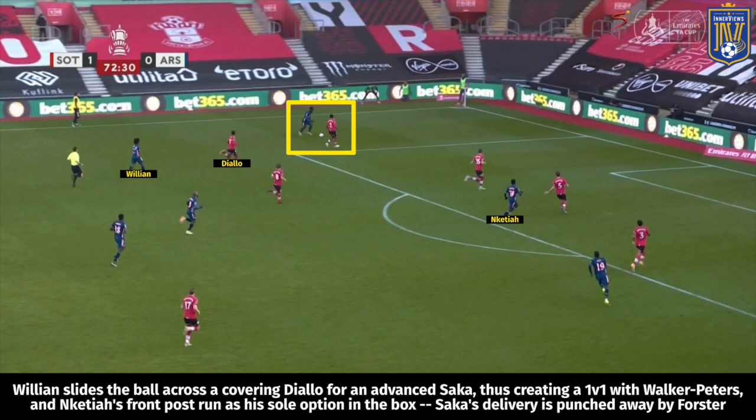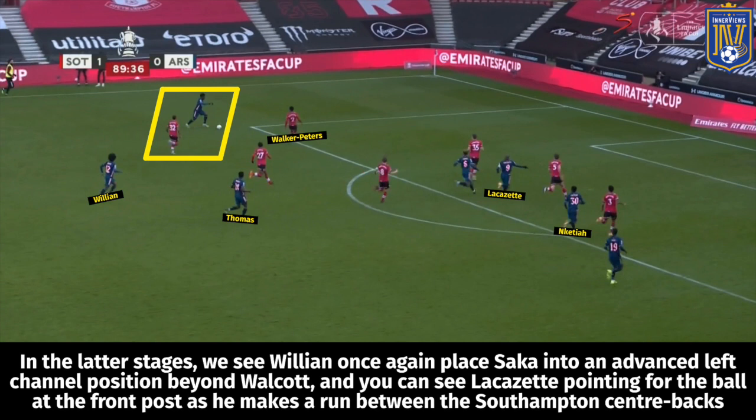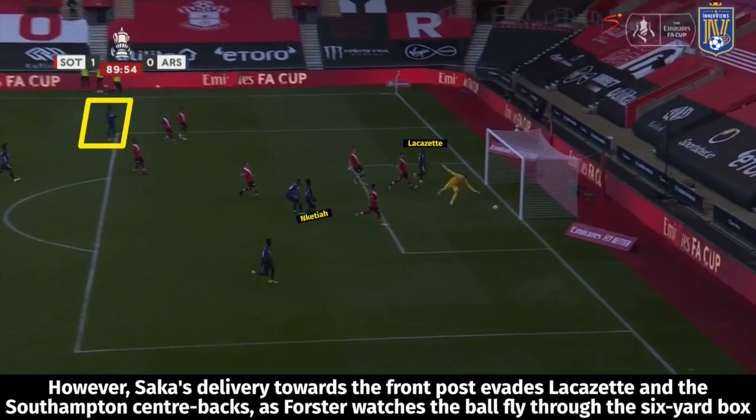The first time Forster was able to push his effort away, and the second example saw Saka receive the ball beyond Walcott. The delivery into that zone evaded Lacazette and the center backs as Forster watched the ball fly through the 6-yard box.